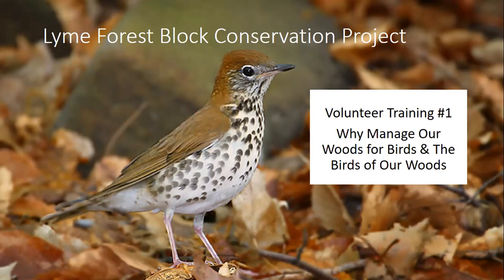So this evening, we will be hearing from Lyme Forest Block Program Assistant Kelly Morgan on the value of volunteers and what to expect as a volunteer for the Lyme Forest Block Project. Then I'll be talking about what a habitat assessment entails. Then Eileen Fielding will be talking about why we manage woods for birds. And lastly, Hugh Odelig will introduce the Birder's Dozen.